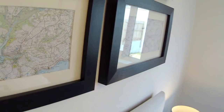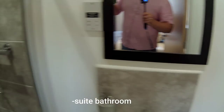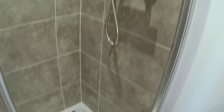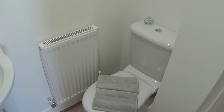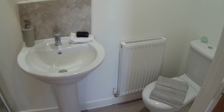Anyway, I'm not going to give you too much away. We've got this ensuite here, single shower cubicle. It's not a bad size. It's a little bit bigger than the average square one. The ensuite is 2.48 metres by 95. It hasn't got a window, but it's a good size. Lovely. Very, very wide landing though, isn't it?